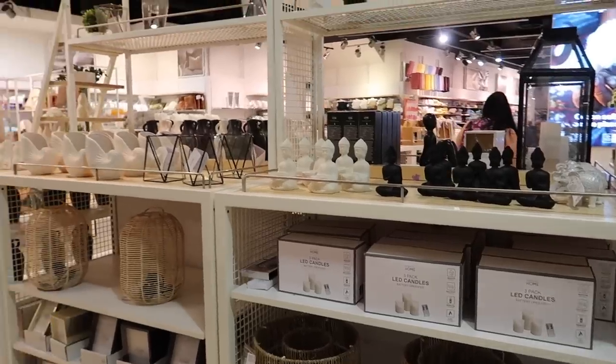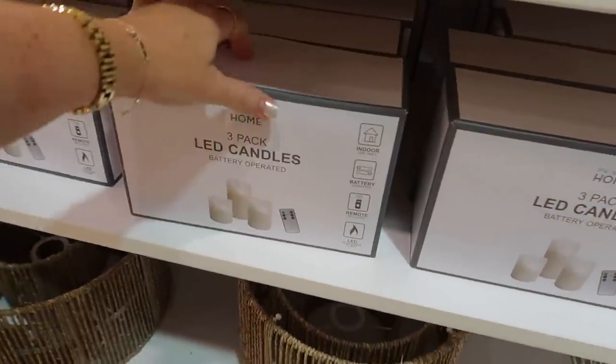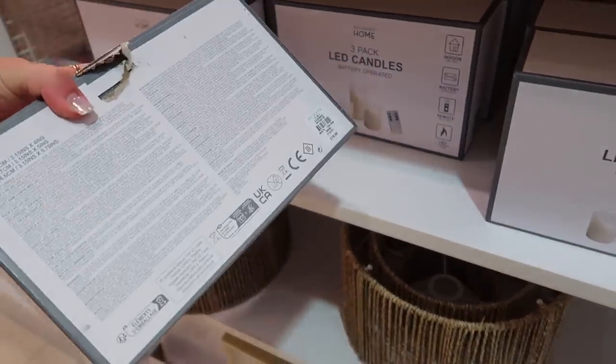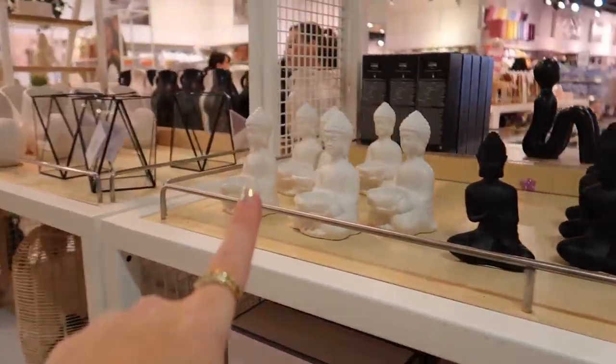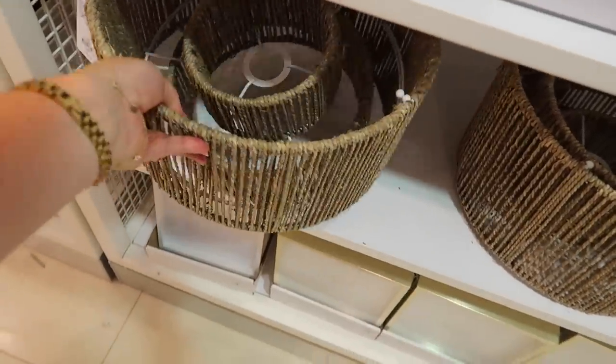We've got a really nice little vibey section over here. So a 3-pack of LED battery operated candles. These are usually about £10 in Home Bargains and stuff, and they are £10 here, so they're about on par. We've got the little elephant, the little Buddha tea light holder. These aren't anything new. Got this lampshade, which is really nice.